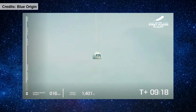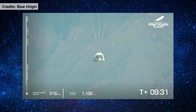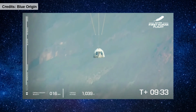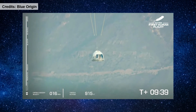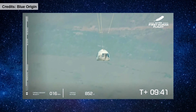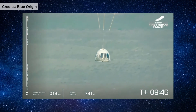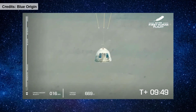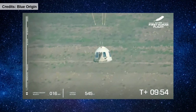Wow. And those big, beautiful windows. I've just got about a minute and a half of floating before the activation of the skirt jet for a soft touchdown. At this point, there are sensors on board that are detecting how high they are above the ground, multiple sensors. And just 6 feet above the ground, that cushion of air will puff, and they will have a soft touchdown, almost like just sitting in a chair. But I'm sure their adrenaline is pumping now.